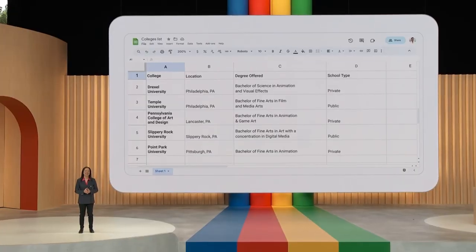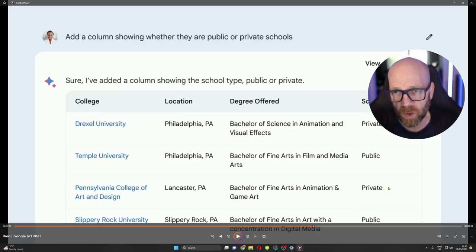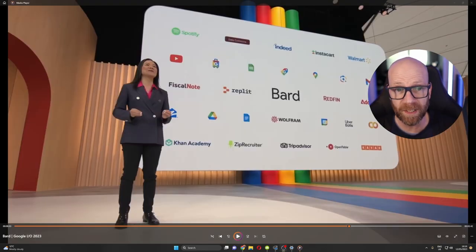Now, we know we're going to see ChatGPT integrated with the Microsoft Office suite of tools. I think it's going to be called Copilot or something like that. But it's already great to see Google integrating Bard with its existing tools in this manner. And as I mentioned, it's not just Google tools. They're integrating with a whole host of third-party tools, whether it's Spotify, Indeed, Instacart, Walmart, Replit, Adobe, Uber Eats, Kayak, OpenTable, TripAdvisor, FiscalNote. As you see, a whole bunch of third-party apps are being included.